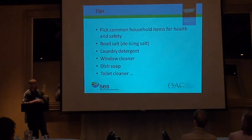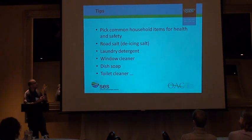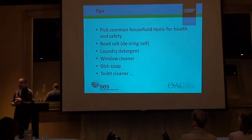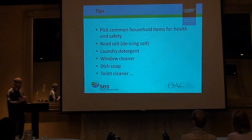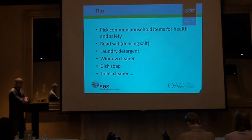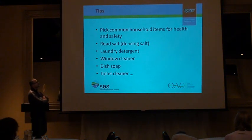If you're thinking about doing something like this with your own students, a couple of tips. One, pick common household items for health and safety reasons. You can get just as good an effect from doing this with dishwashing soap as you can with using mercury. This is a lot easier to do.